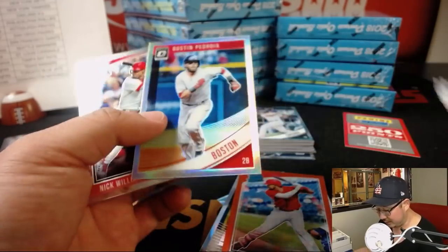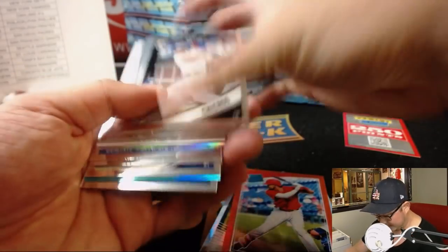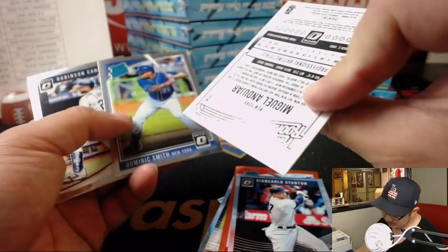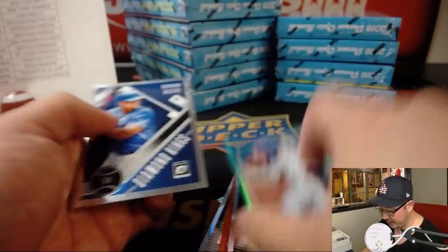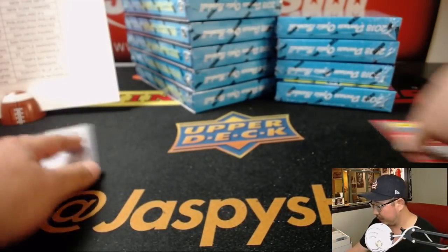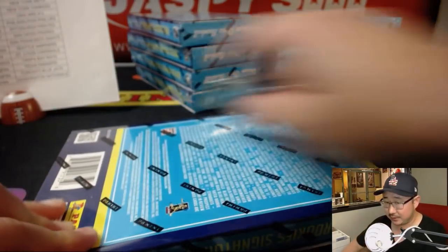I thought I saw some green there, but maybe not. Oh, there's that. Is that green? No, that's... Never mind. Just psyching myself out, like looking for them train whistles. It's just a refractor. Oh, there it is. Amed Rosario to 299. So those points take the place of an autograph, by the way. All right, next box.